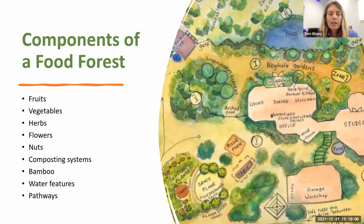So there are many different components to a food forest other than the plants themselves. And I just wanted to mention those, just for further thought. And so I'm going to turn it back over now to John to get into detail about some of the key plants we recommend for your food forest. Go ahead, John.